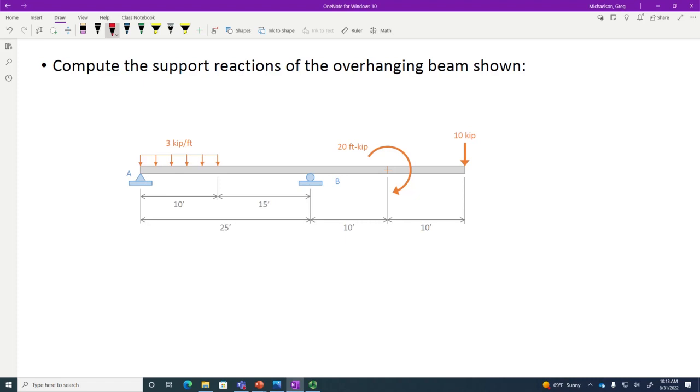Everybody good? I'm going to add some stuff to this. Okay, so first off, let's deal with this distributed load. So I have 3 kips per foot extended over a distance of 10 feet. So I can collapse that into a single load.